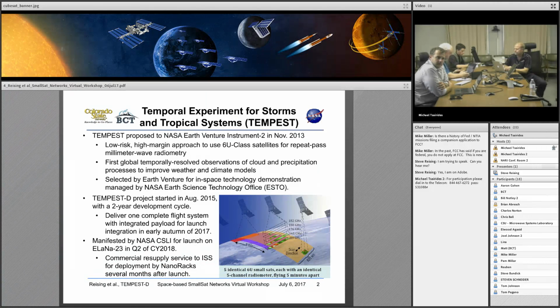We were selected for in-space technology demonstration, and we're managed by the NASA Earth Science Technology Office. Our program manager is Bob Bauer. This was proposed as a low-risk, high-margin approach to use 6U class satellites for repeat pass millimeter wave radiometry. You see here, we proposed five 6U CubeSats to be deployed by the International Space Station and then separated using differential drag techniques.